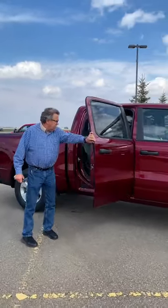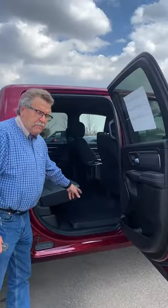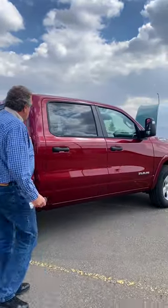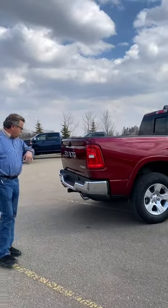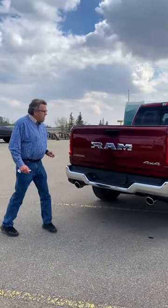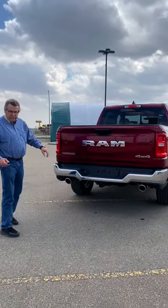It's a crew cab again. Lots of storage back here. We've already got the rubber mats in there, and the seats are the upgraded seats on this one, too. With the cloth seats here, you also have the wireless charger on there. When you come around the back, you'll notice that the back's a little different. It has the Ram on there, the chrome, backup camera, trailer tow still, backup sensors.